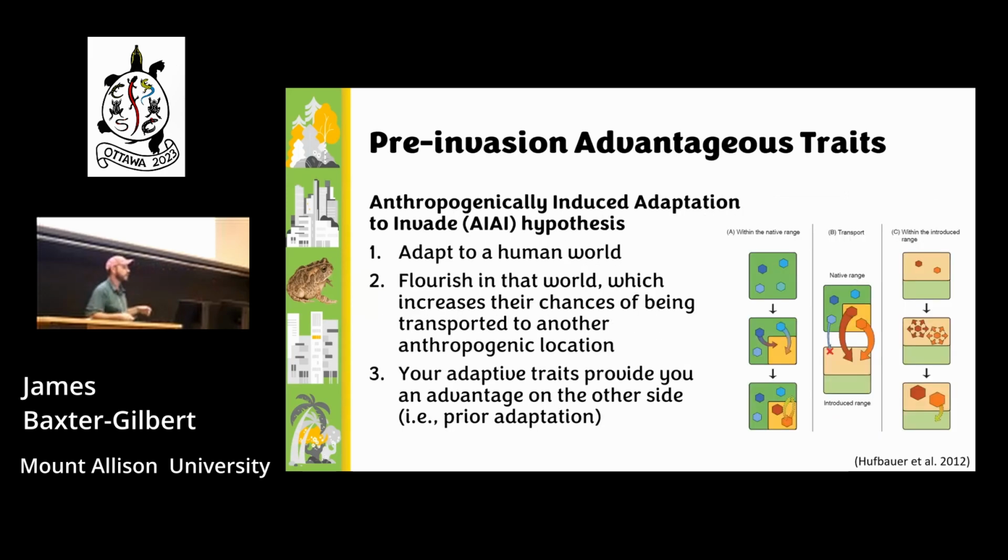Hofbauer used to explain what they call the anthropogenically induced adaptation to invade hypothesis. So a quick rundown of this is that as species become more urbanized, as they adapt to an anthropogenic world, it could be agriculture, it could be a city, it could be something like this, they're picking up traits to live closer and closer to us, right? But in living closer to us, they increase their chances of being moved somewhere else in the world. And once they're moved somewhere else in the world, they land more often than not in another human landscape.